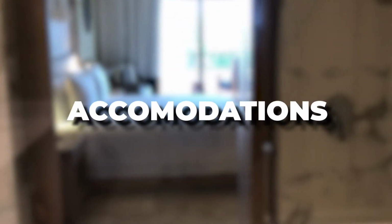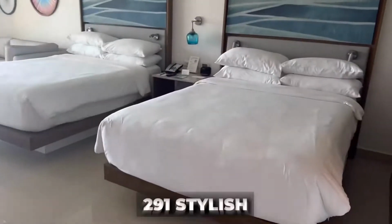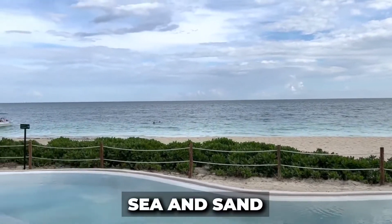We'll start with the accommodations. The Hyatt Zilara Riviera Maya features 291 stylish and spacious rooms and suites, with luxe bathrooms and fully furnished balconies overlooking the sea and sand.